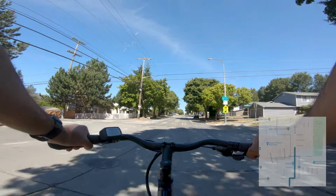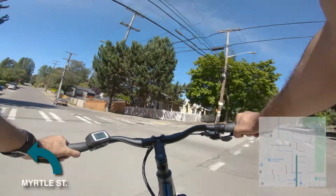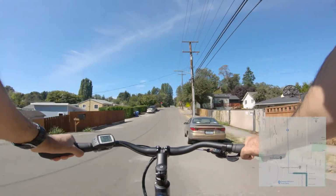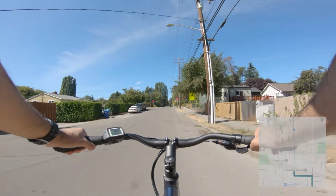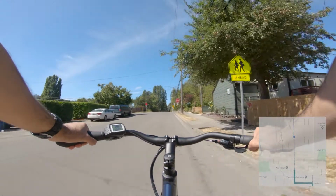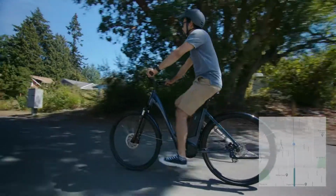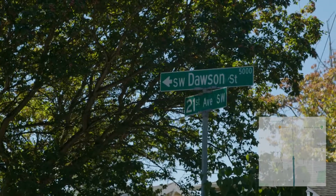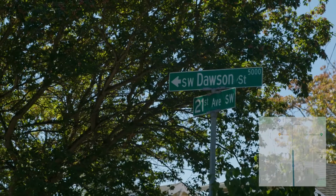Continue for 5 blocks on 16th Avenue before taking a left onto Myrtle Street. From this point to the intersection of the West Seattle Bridge Trail, you will be following a neighborhood greenway northbound that parallels Delridge Avenue. There is one intersection along this route that is worth noting, the intersection of 21st Avenue Southwest and Southwest Dawson Street.